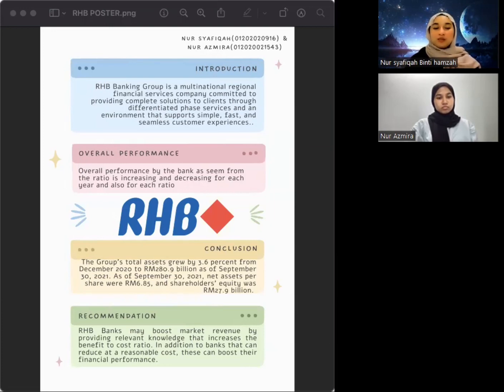Today, we will present about evaluating performance of bank from RHB Bank Berhad. First, we talk about the introduction.